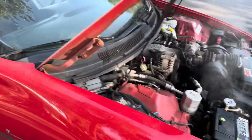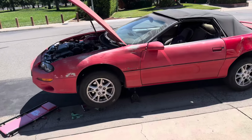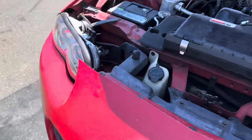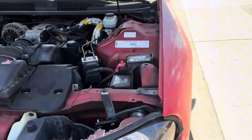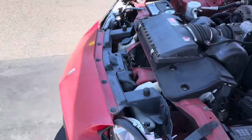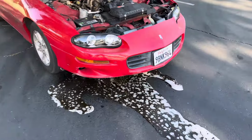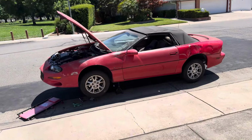All right, y'all, so I'm doing an oil change right now. Needs an oil change for sure. Black as can be. But yeah, so oil change. I'm about to throw some new coolant in it. I flushed it, as you can see in this clip. I bought some 20-50. We're gonna run some thick stuff in it.